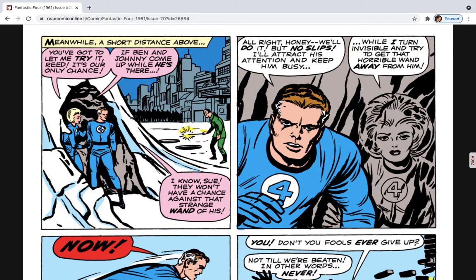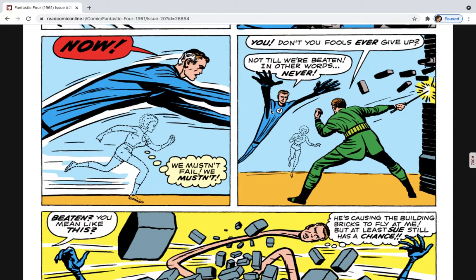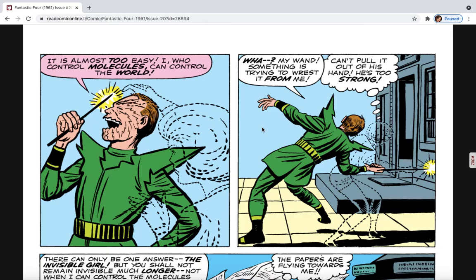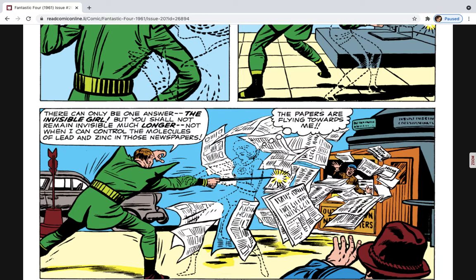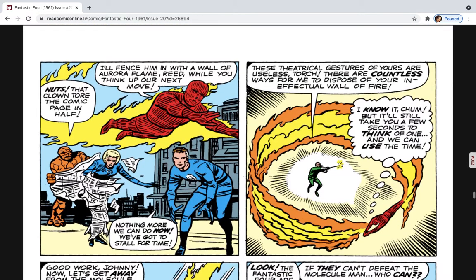Meanwhile, we see that Reed Richards and Sue are going to come up with a plan. We see that the Invisible Girl is going to become invisible to try to sneak around and take the wand out of the Molecule Man's hand here, while Mr. Fantastic is going to distract him. And while that is taking place, and Mr. Fantastic is being thrown with all kinds of bricks here, we see that the Invisible Girl is going to try to take the wand out of the Molecule Man's hand, but he then discovers that it is the Invisible Girl. He points his wand towards his newspaper stand, causing the newspapers to then entrap the Invisible Girl.